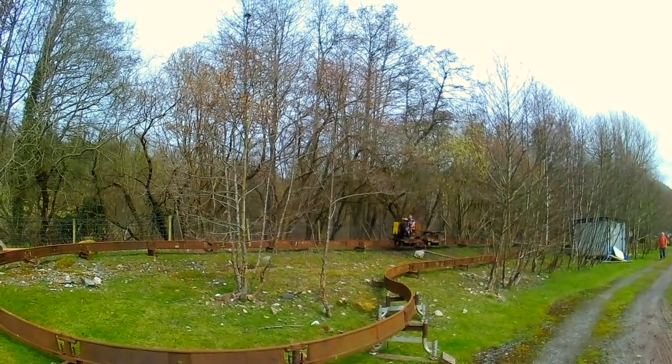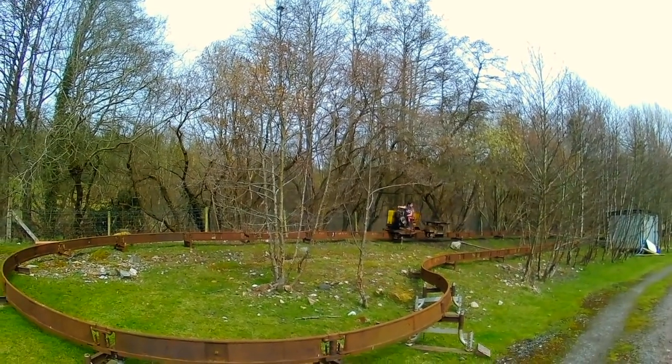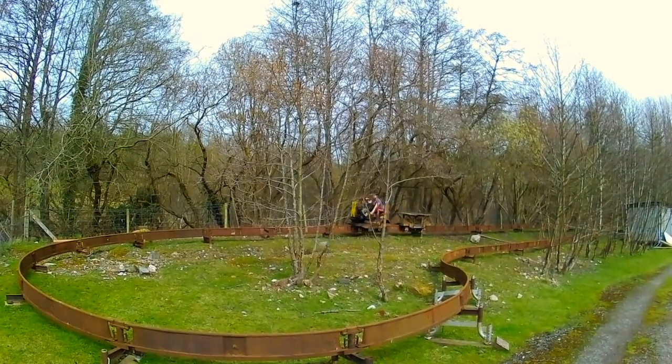Some kind of monorail. Ingenuity being the mother of all invention.